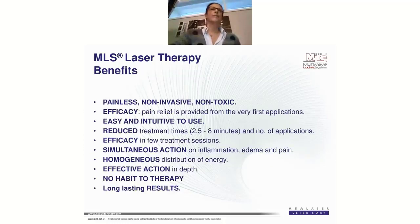What is the benefit of using laser therapy? First of all, it's painless, so the horse doesn't feel any pain or anything which hurts him. It's non-invasive and non-toxic, so the horse tolerates this kind of treatment very well. There is great efficacy, so pain relief is provided from the very first applications, mostly in an acute, very acute situation, where you can see this efficacy very fast. It's easy and intuitive to use because we have protocols inside the machine. Due to the high power, we have reduced treatment times, so we don't need to treat very long each time.